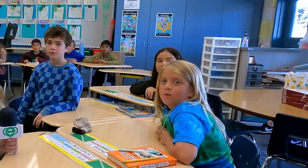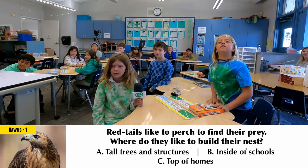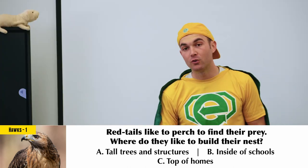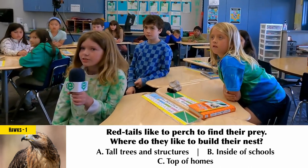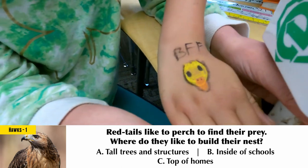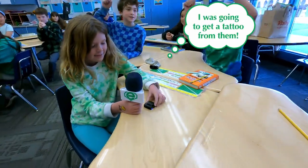The ducks. Red tails like to perch to find their prey. Where do they like to build their nest? Tall trees and structures, inside of schools, or on top of homes? Where do they like to build their nests? Tall trees and structures. Do you have a duck tattoo? Yeah. The ducks are going hard for this. Yeah. I was gonna get a tattoo from them. That's correct.